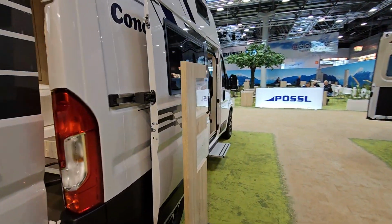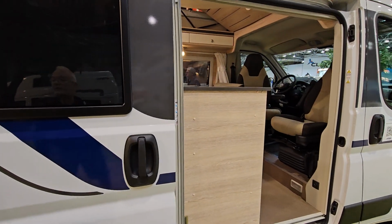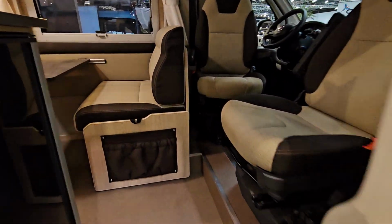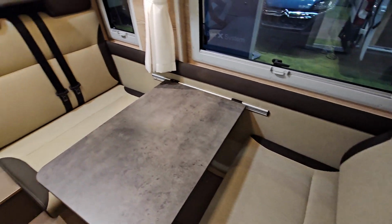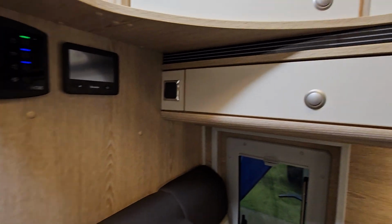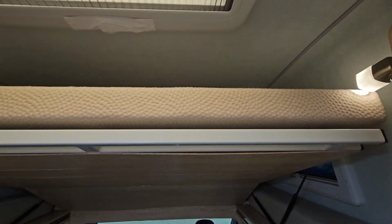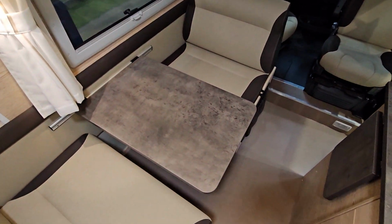If I come down to the front, price 72,000, and this vehicle is only 541 centimeters, so it's quite tiny. Why has it got that rear facing bench? You're going to make a bed here. Is it necessary? Not at all, because there is a bed up here as well. This is called putting as many people into a smaller space as possible. Bear in mind, you've got 4 people in a tiny van.